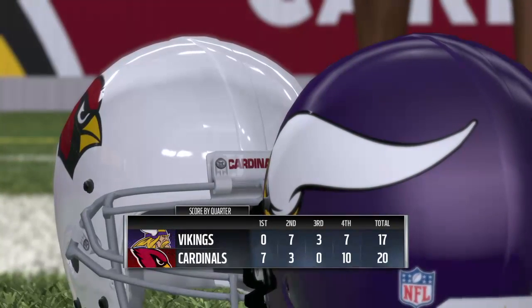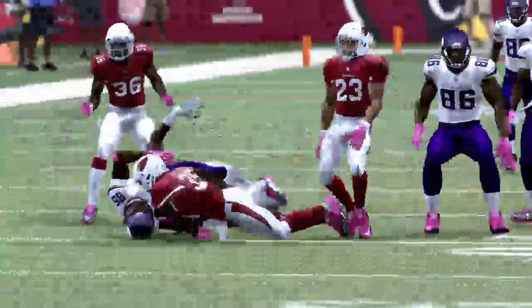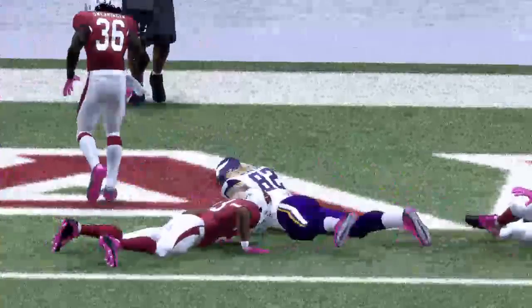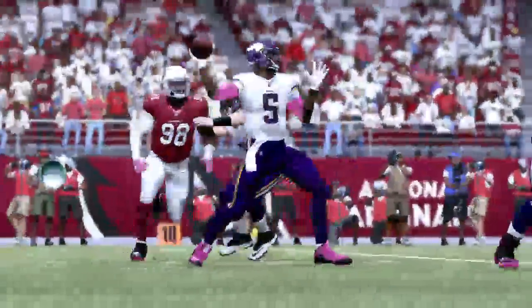So for the Cardinals, they pick up their 2nd win now on the year. And they'll get to stay put for a few days as they'll host the Denver Broncos next week. Meanwhile, for the Vikings, the struggles intensify as they drop to 2-6 now on the year. And they'll take this loss into the bye as they'll be back in action in Week 10.